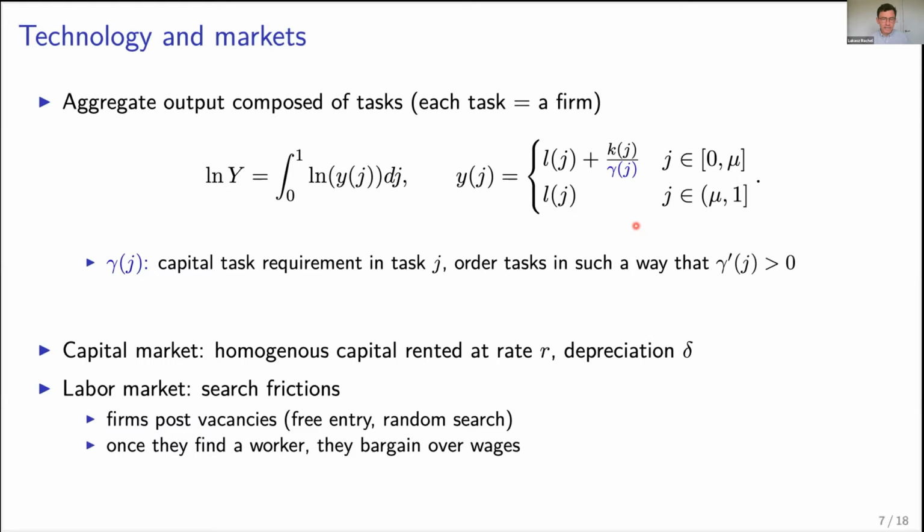In terms of markets, when firms decide to use the capital-intensive technology, the automation technology, they go into the capital market. That's basically perfect. So these firms can rent capital at some rate R, and capital depreciates at some rate delta.